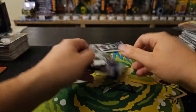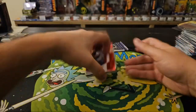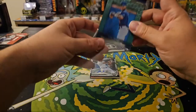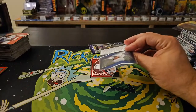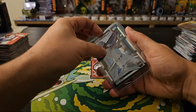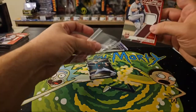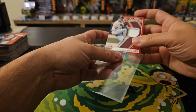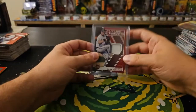Two lefts. Semi-thick one here. Rhett's Louder, Spellbound. Colin Houck, $4.99 Mets. Harold Wyatt's for the Royals autograph, not numbered. And we're going to have a Sean Sullivan, 49 Rockies relic. Sean Sullivan, 49 Rockies.